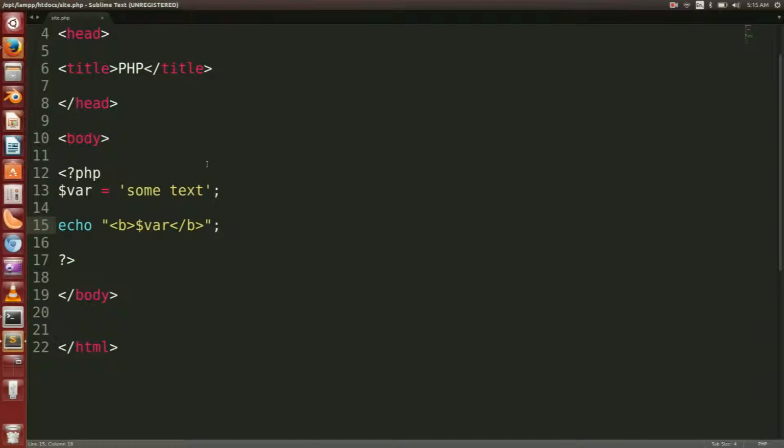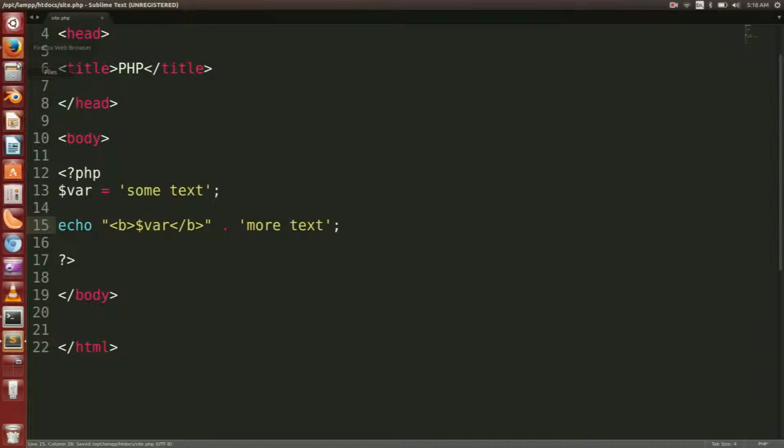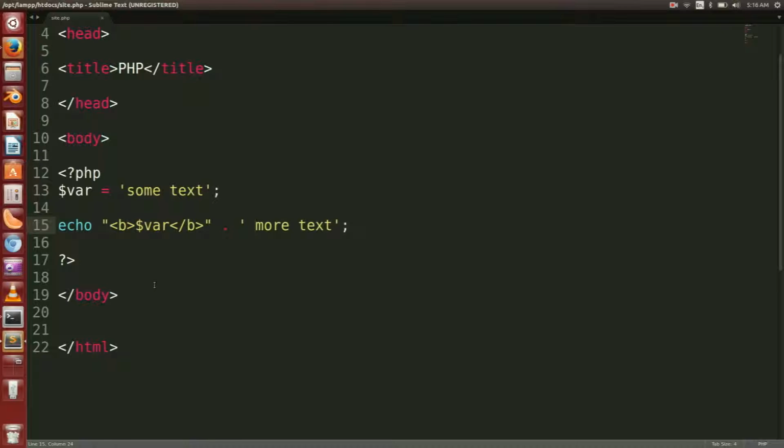Another thing is a process called concatenation, which is the process of combining two strings together. So in PHP, you do this with a full stop. And now, more text. So I go back. And now it's put more text on the end. And you would, of course, want to put a space here. And I can use this to combine two variables.